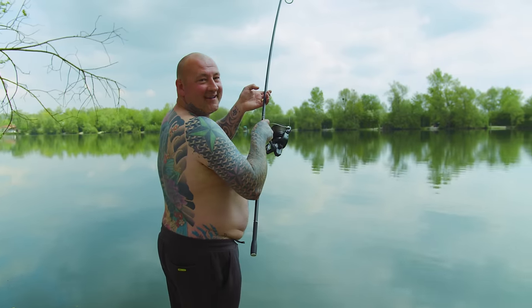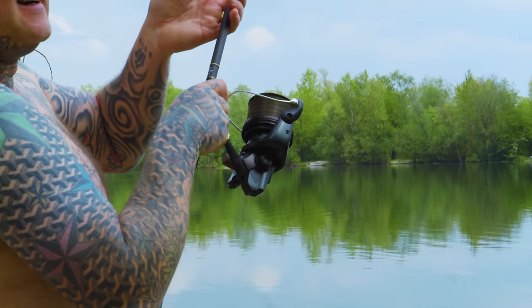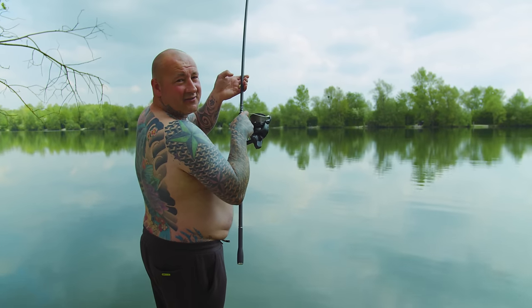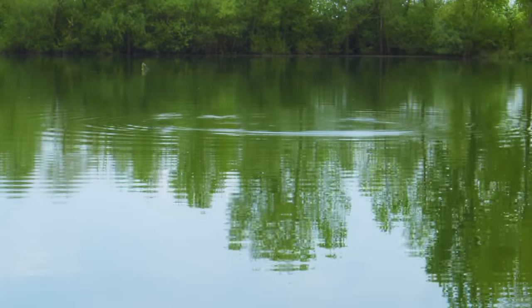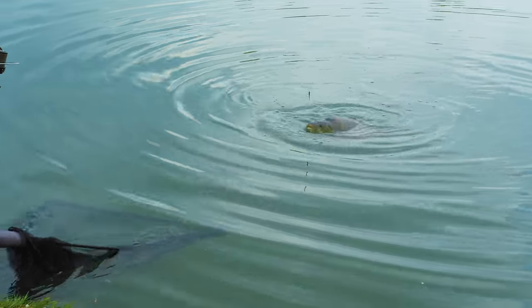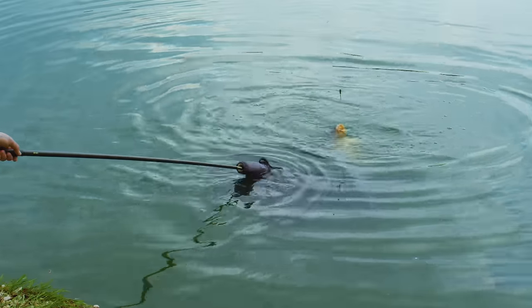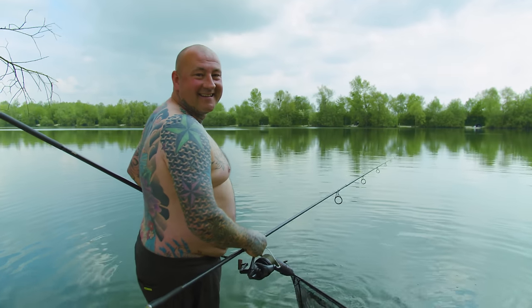Excuse the top being off and my dad bod out, but I was literally just putting that other fish back, getting into some more dry clothes, and it's gone again. Mate, we are in for an absolute week, I'm telling you. Yes, there we go, that'll do.